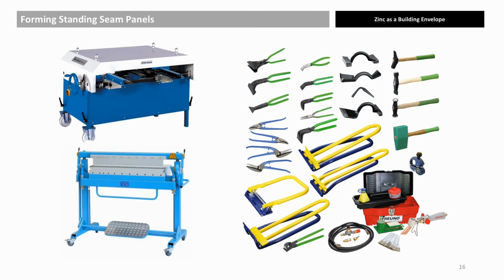A specialist job with specialist tools. We always recommend recognized installers. Zinc, copper and stainless steel should not be installed by a general builder.